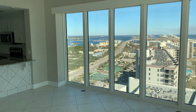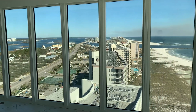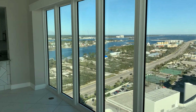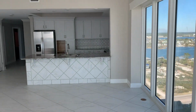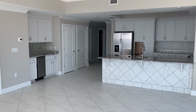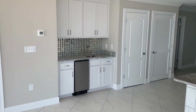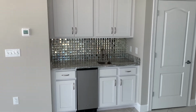Okay, last but not least, today is going to be the 4-bedroom. Now I'm standing on the 19th floor on the east end, so looking over towards Florida, Ono Island, standing in the living room area. Beautiful, beautiful 4-bedroom. Let me walk up here so you can get a better look at the backsplash area, the granite. Okay, there's a backsplash wet bar area.